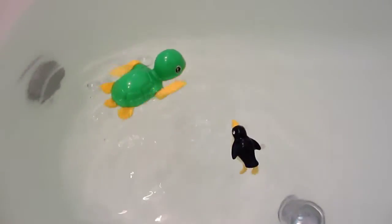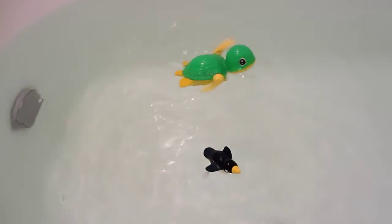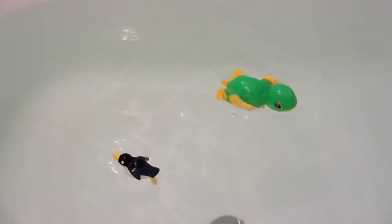Just a minute. Yeah, this is a children's toy. So, tortoise and penguin.